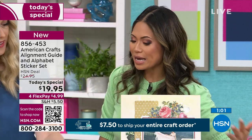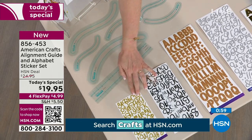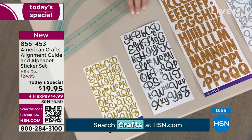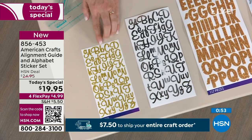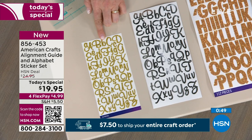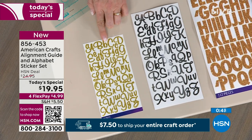But look at all the things that you can make. Yes, and I'd love to take a really good look at all the stickers that you're getting, because you're actually getting different sizes of stickers, which is fantastic. We're giving you all the way from small. This is a small set, so if you're a card maker, this is great for you. But see that beautiful gold glitter.